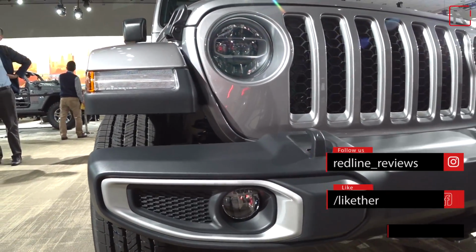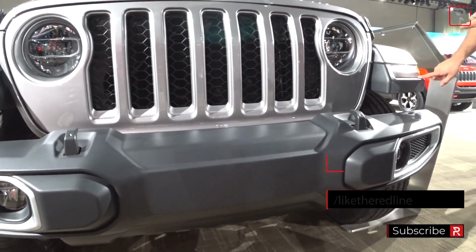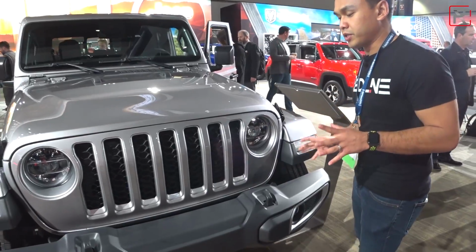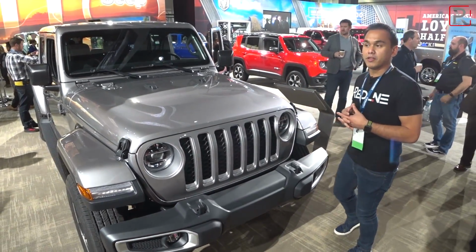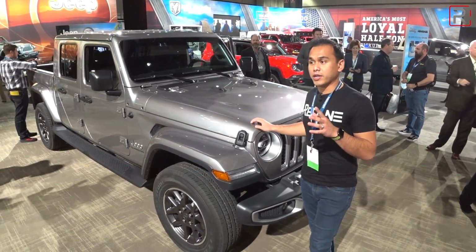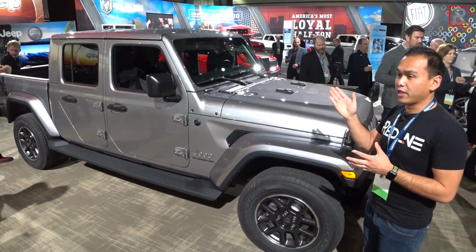You can see it's got standard full LED headlights, which are typically a $1,000 option on the other Wranglers. You have an LED turn signal here, an LED daytime running light, and then this one, being the more luxury-oriented trim, does not have the steel bumpers or the elevated ride height that you get with the Rubicon model. Now this is actually surprisingly riding on a slightly unique frame, and because it's on a unique frame, Jeep was able to extend the length of this vehicle.